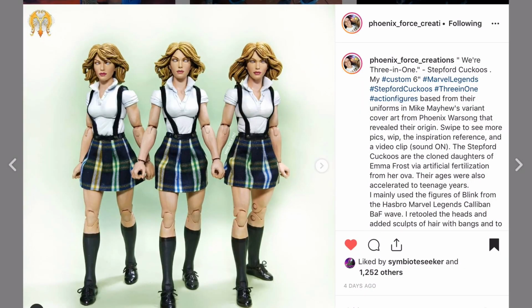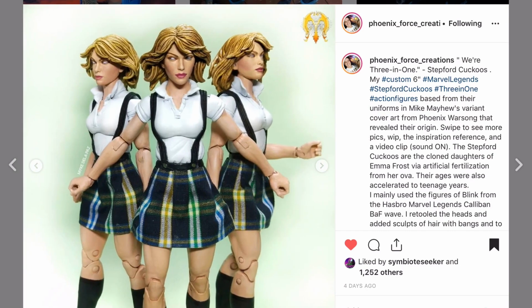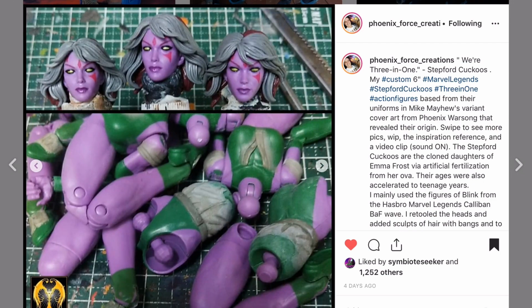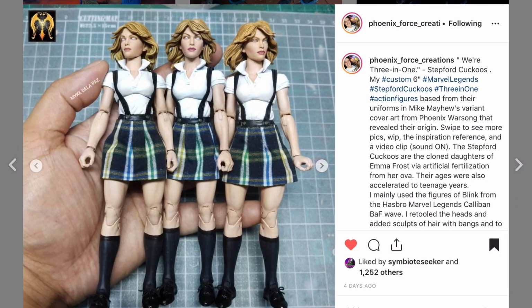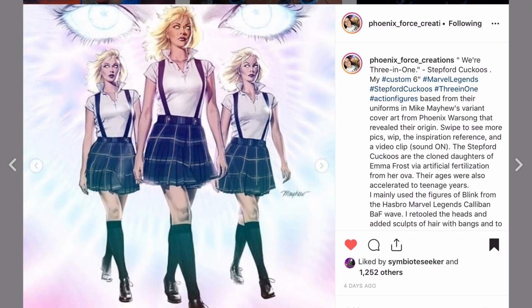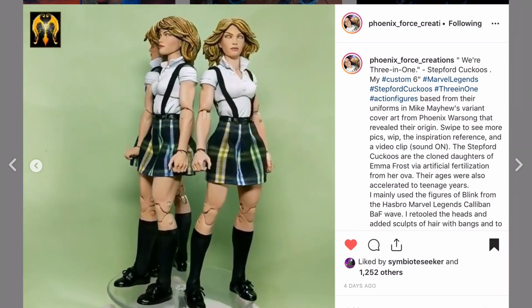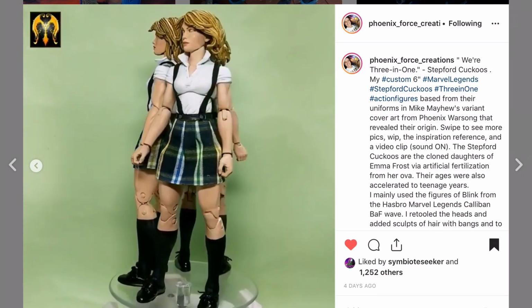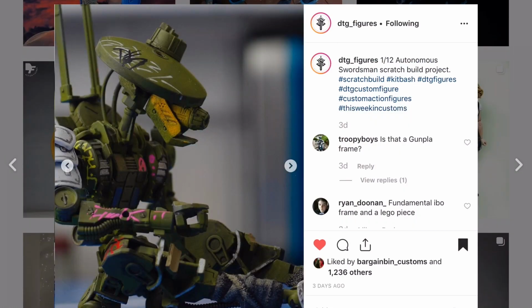We're beginning this episode with Phoenix Force Creations, Stepford Cuckoos. And I'm going cuckoo for this custom. Bad dad joke right there. But there you can see his work in progress shots looking amazing. The progress, the detail on these things, the soft goods. Man, nailed the character. Very interesting character. Or should I say characters? Yeah, there you go. It's time to turn off the colors. Okay, moving on. Nice job, Mike.